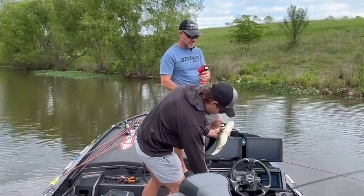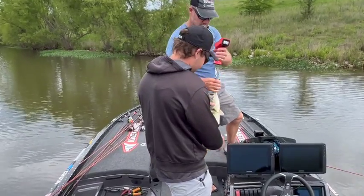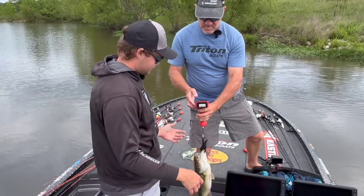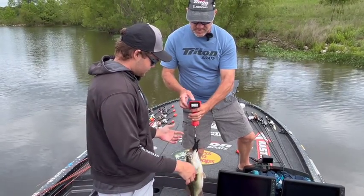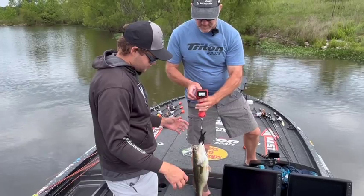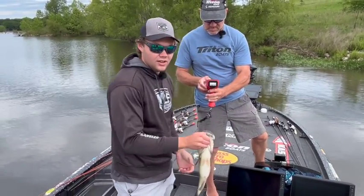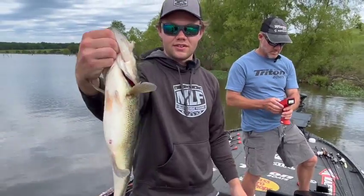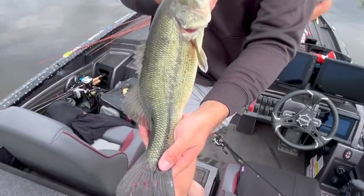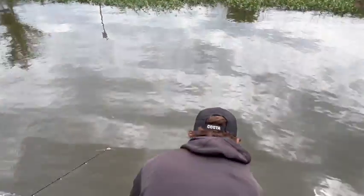Was he 2 3/4? Probably. Look at all those scars and stuff on him. Parasites. 213. Oh, hang on. 214. Cool. There we go, 214. It's a good one. Healthy one. Those scars on her tail though, or parasites or whatever they are.